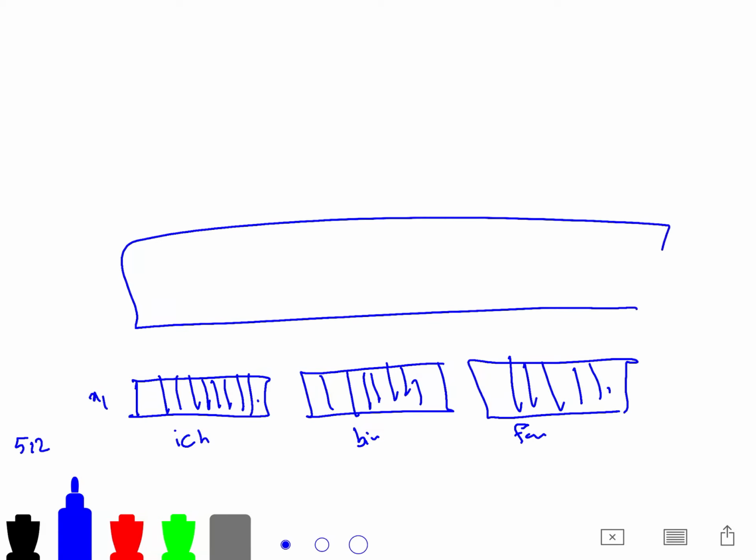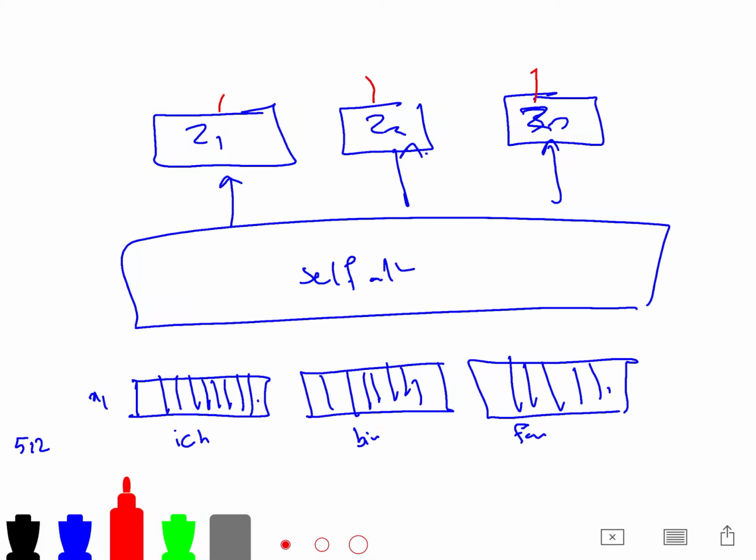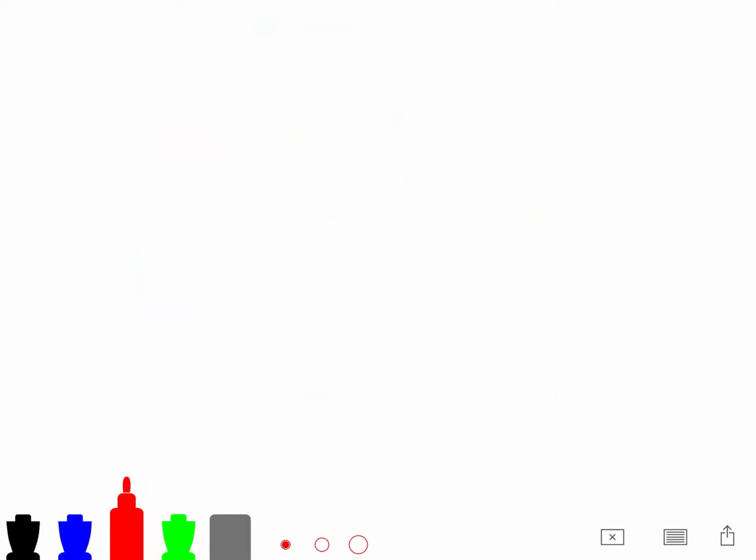And so you give it to the self-attention. And what self-attention gives you is just a vector for each word: here Z1, Z2, and Z3. And finally, as I told you, you pass it to the feed-forward neural networks. And it gives you the result of this encoder. And so this is the first step. But what is self-attention? I want to tell you the details of that.